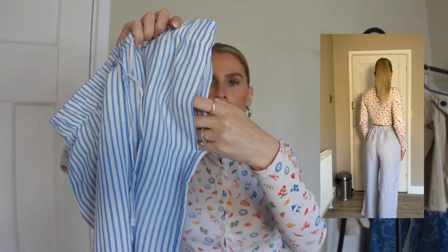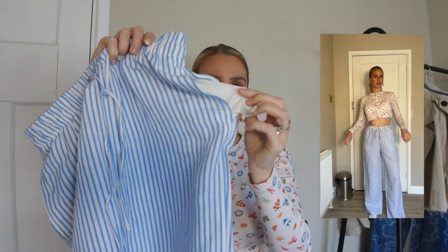Plus they come with pockets. Pockets inside are this really nice soft linen material, but I do think that's really good because not all linen trousers come with pockets. Then they are literally just a stripe all the way down to the bottom of the leg, very wide fit. So they're very loose, perfect for the summer and strolls on the beach or if you're going on holiday. I just think these are so cute.